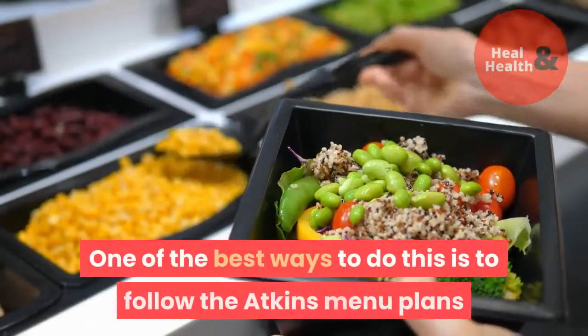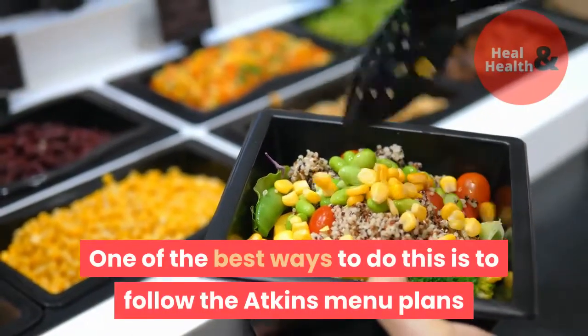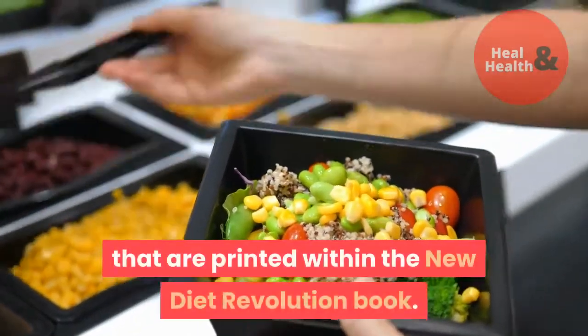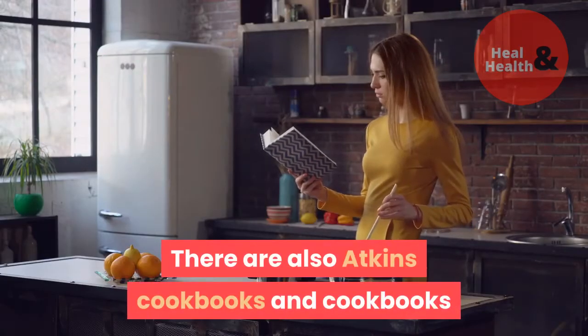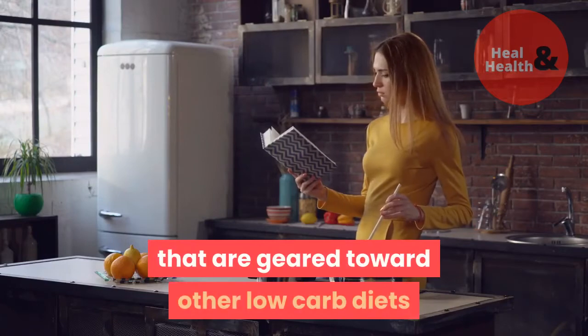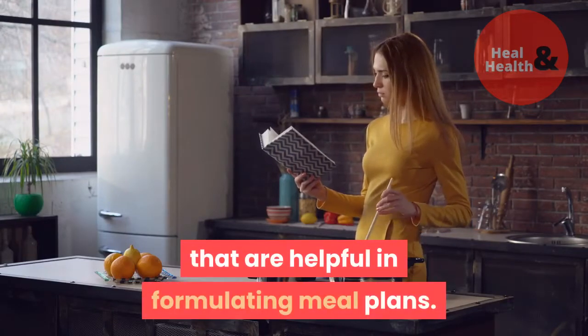One of the best ways to do this is to follow the Atkins menu plans that are printed within the New Diet Revolution book. There are also Atkins cookbooks and cookbooks that are geared toward other low-carb diets that are helpful in formulating meal plans.